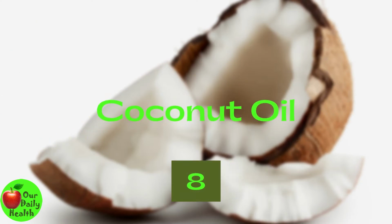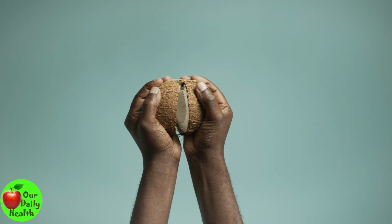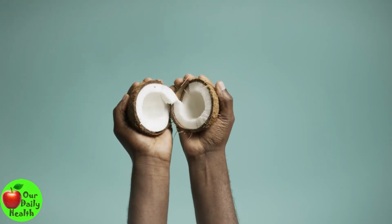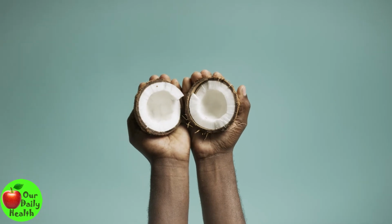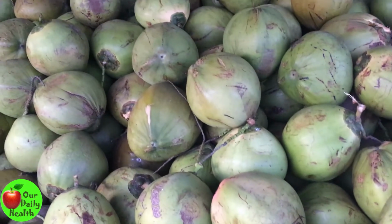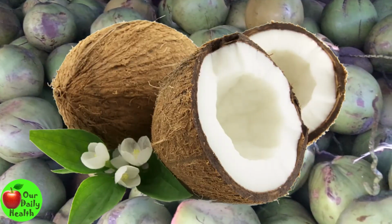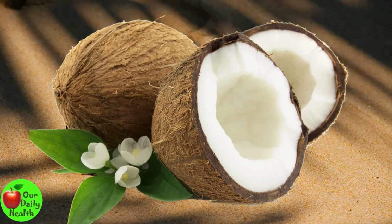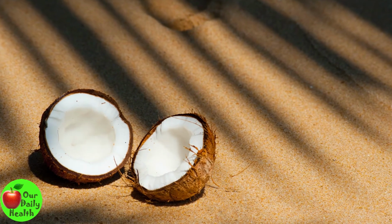Number 8. Coconut oil. Another home remedy for tonsillitis is coconut oil. It has antibacterial and healing properties to reduce pain, inflammation, and swelling caused by an infection in the tonsils. You can use this remedy by mixing lemon juice, honey, and coconut oil. Warm it slightly to melt it, then add it to a glass of warm water and drink the concoction 3 or more times a day.